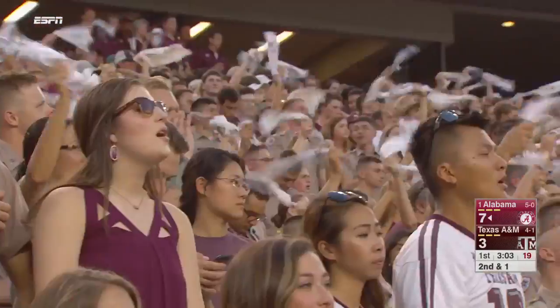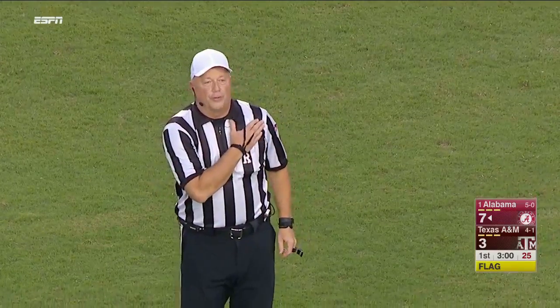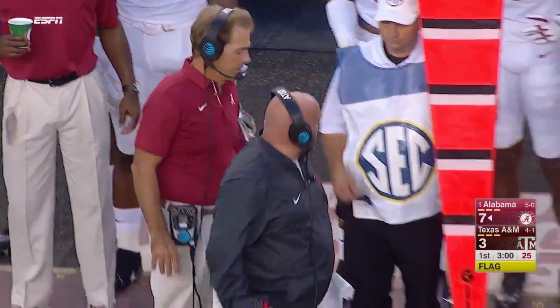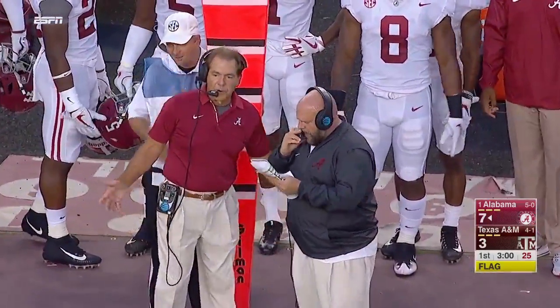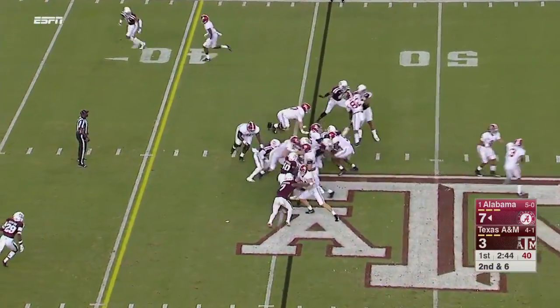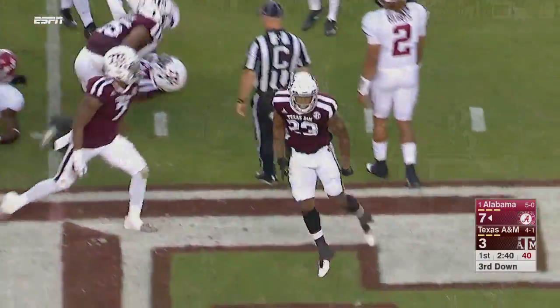Perfect opportunity right here. There's another illegal substitution. Had too many guys. Illegal substitution. Offense number 8. 12 players in the formation. 5-yard penalty. Still 2nd down. Backup running back Josh Jacobs made his way out onto the field, and then it was 6. Good work on the interior of that line.